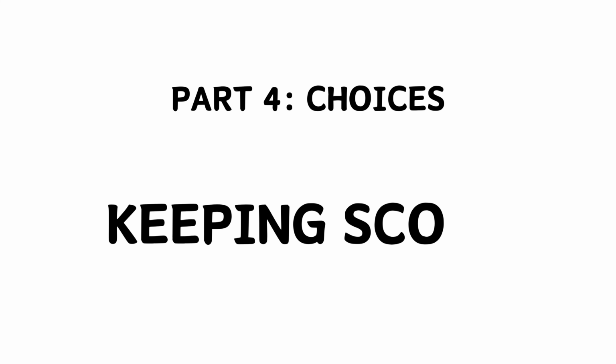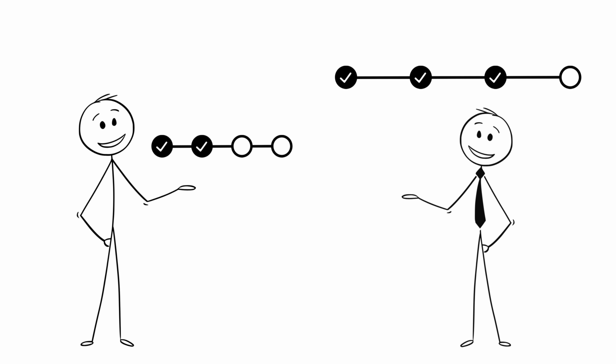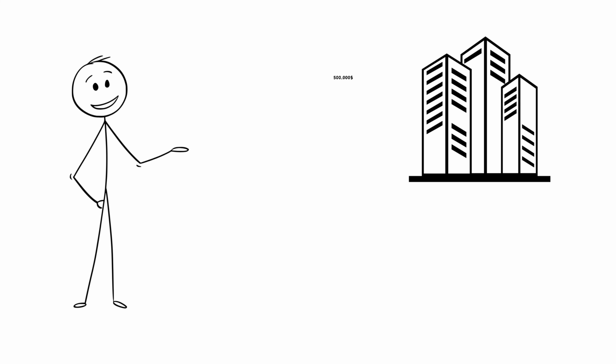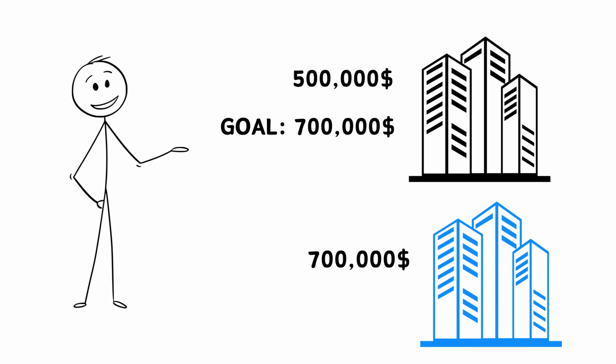Keeping score. When we track our progress or compare it to others, it helps us understand how well we're doing and where we can improve. For instance, a business might monitor its sales to see if it's meeting goals or to see how it stacks up against competitors. Similarly, someone might keep an eye on their spending to make sure they're sticking to a budget.